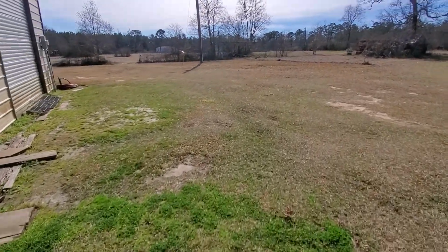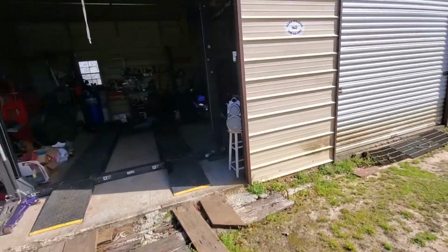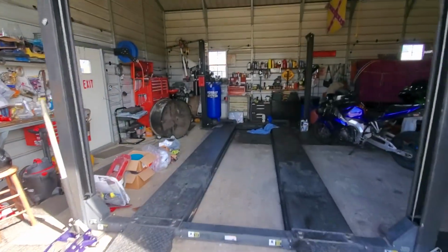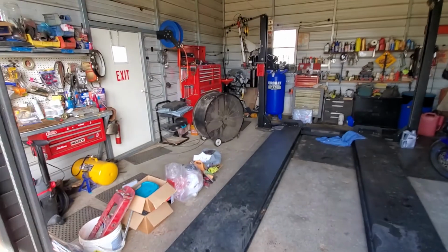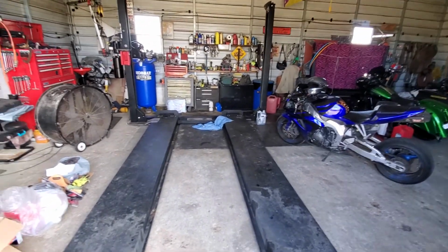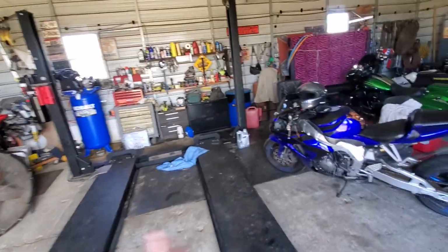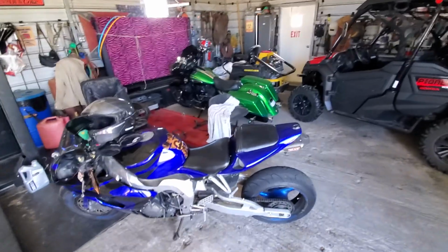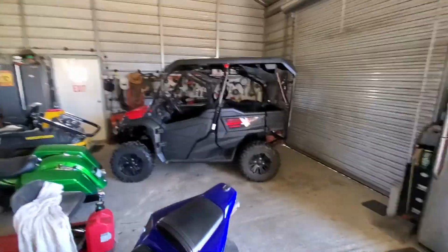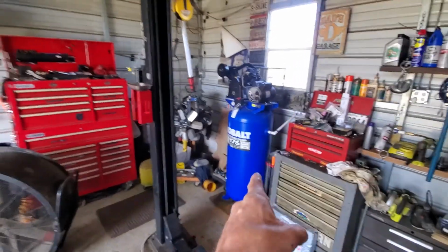There's like 40 cats on this farm, and they're always on a cat hunt. Oh, here's inside my shop. I mentioned it before, but the reason why I don't have my car in here is I'm doing a lot of primer work. If I were to primer in here, it would absolutely cover everything. It would be a mess, and I don't want to get it on the bikes or the side-by-side or anything else in here. So I love my compressor. I love that compressor.